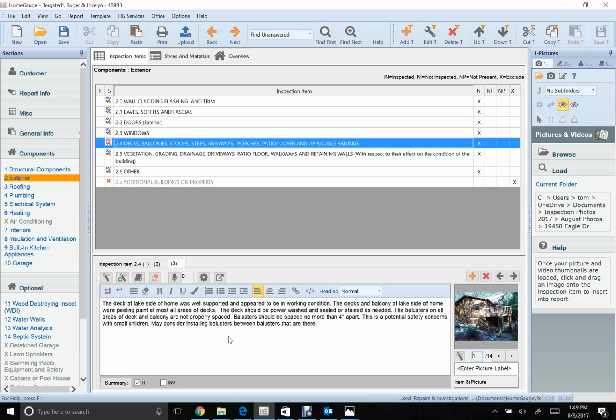Very good. Okay, what we got here? Good. Again, this looks like a bunch of maintenance. There's some damage here. Look, there's damage. That's probably good. I think we've got some damage there. Okay, so the deck of the exterior house was all supported and appeared to be in working condition. Well, we got some moisture. We'll just say it was well supported. We don't want to say it was in satisfactory condition when there's all this rot.